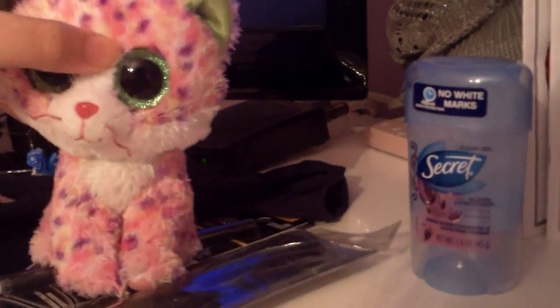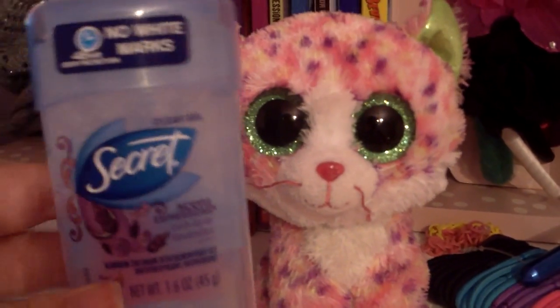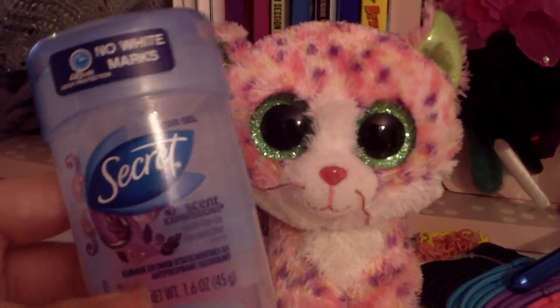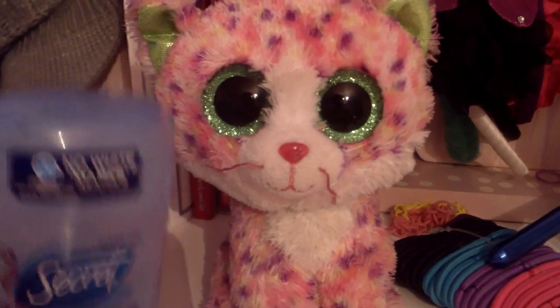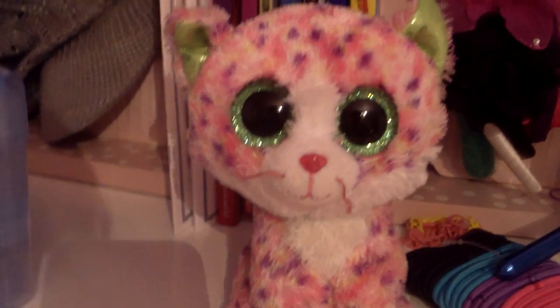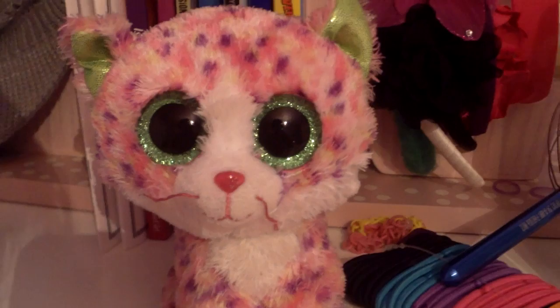Okay guys, so this was the stuff that she got from Target, and I'm going to show you what she actually got. She got this Secret deodorant, it is Ooh La La Lavender. So we would probably be wearing that every single day this year, hopefully.